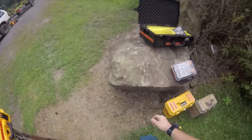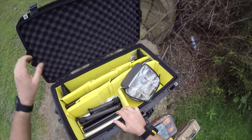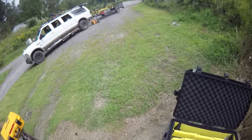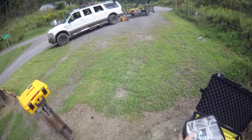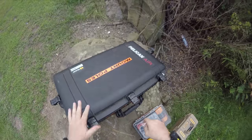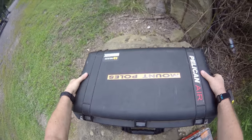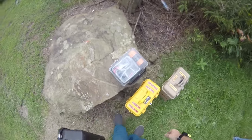Have to adjust proper height, but let me get some. I think I can close this one up now. Zara sleeping over there. How cute is that? So, close this box up. All I need out of there.